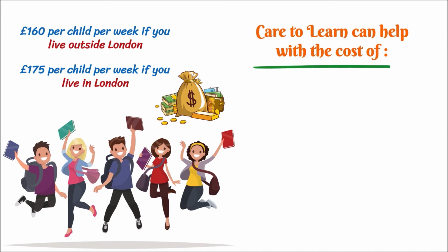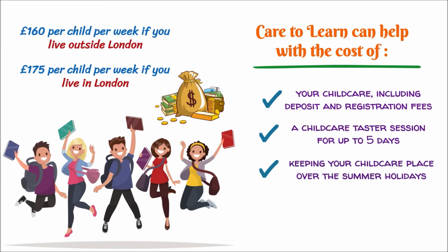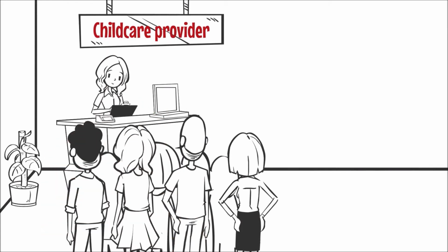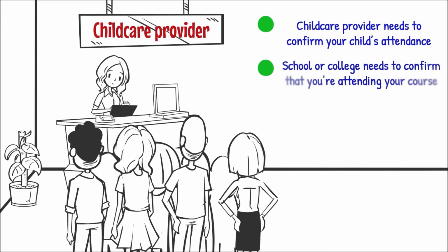Care to Learn can help you with the cost of your childcare, including deposit and registration fees, a childcare taster session for up to 5 days, keeping your childcare place over the summer holidays, and taking your child to their childcare provider. Childcare payments go directly to your childcare provider, though before they can be paid, your childcare provider needs to confirm your child's attendance, and your school or college needs to confirm that you're attending your course.